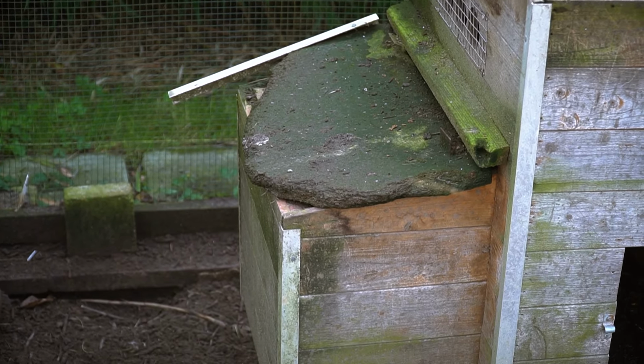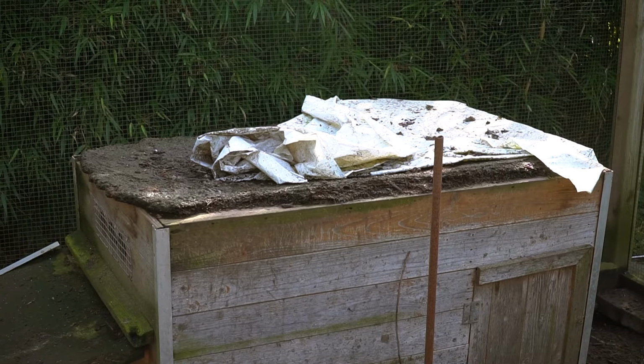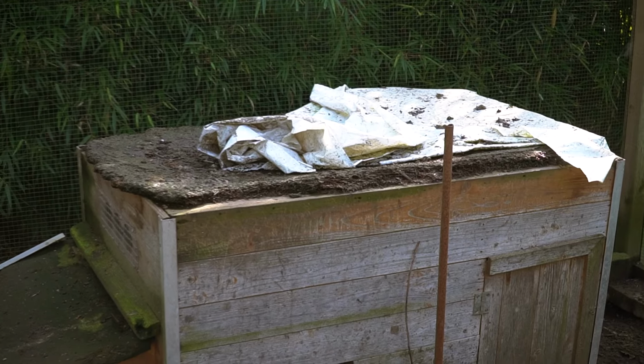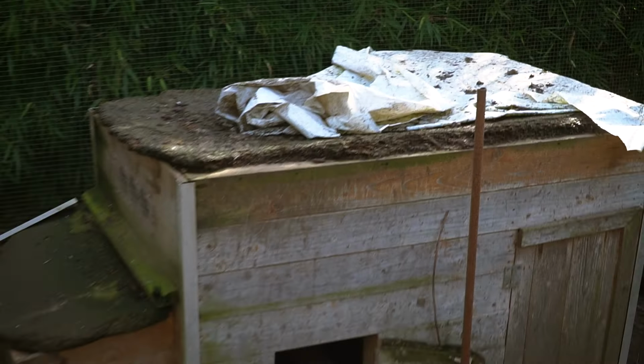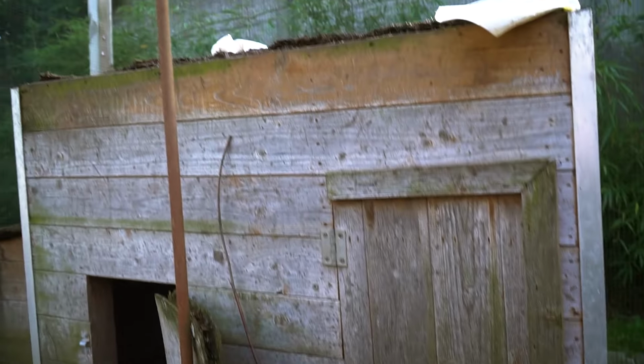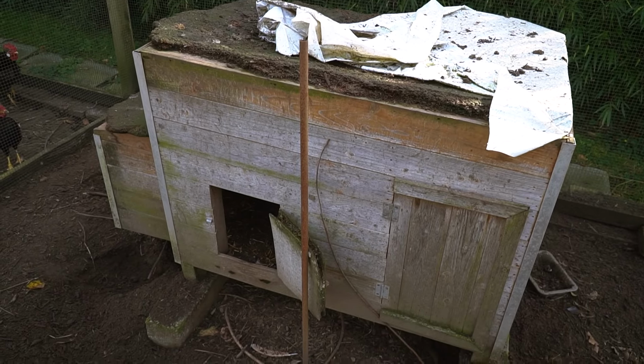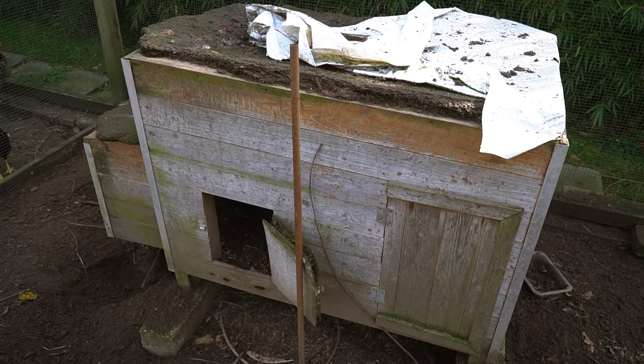It's not even wood, it's just like pressed wood chippings. Same goes for the roof. I kind of tried to fix it with some plastic foil, but it's not strong enough. And yeah, this is how it looks now. Over here as well. Not good. So I need a new hook to keep this closed. But the wood is actually still okay. So I think I'm also just gonna replace the roof and just go for the second coop that I showed you and replace that one.